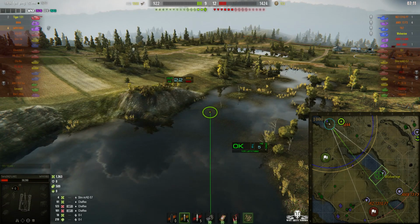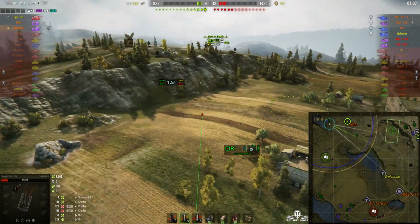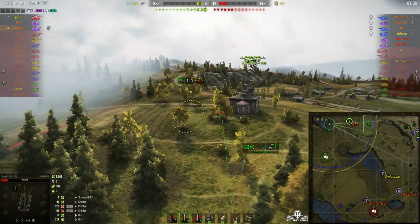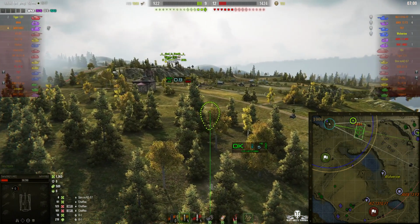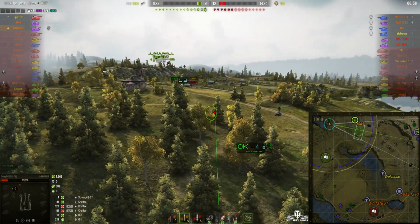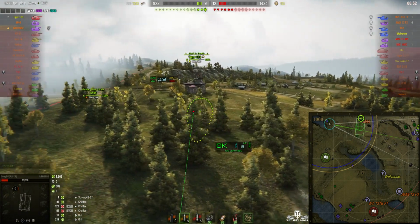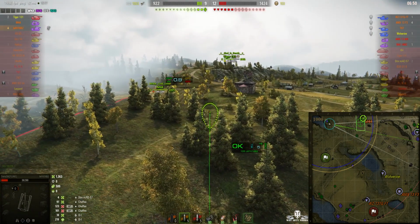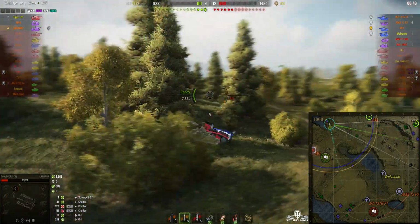Oh, tree went down. I don't know if you saw that. Right, it appears the M44 is going up to join the Tiger 131 on top of the hill. I'm not sure that's a wise decision. Although the Fifi's got a very long view range, 390 meters. Leaving the Fifi there to spot for your team if the enemy tries to make it to the cap. Could be very nasty indeed.